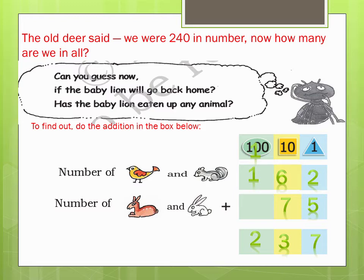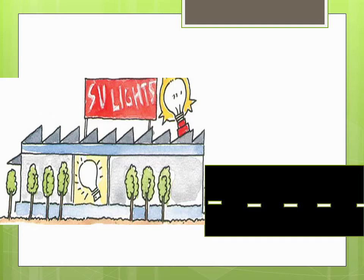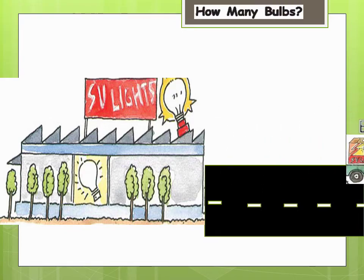So 3 members are missing. 3 animals are missing. Do you think baby lion has done any mischief? You think over it. Let us move on. Let us solve some more problems.